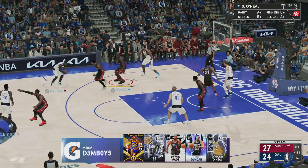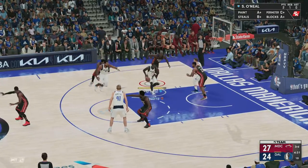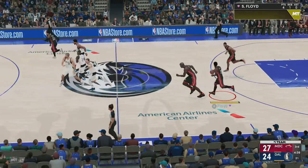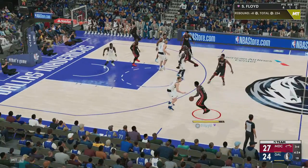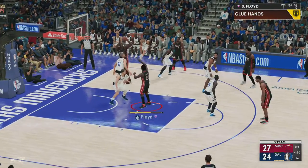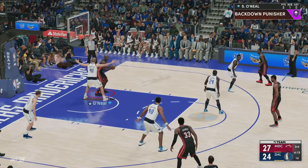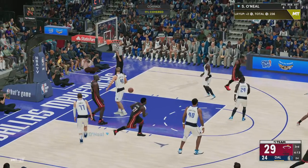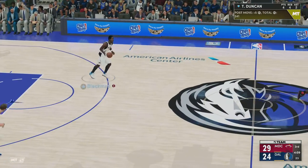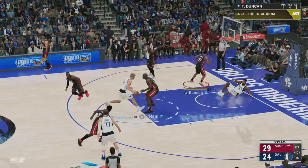Here's Aguirre. They set the pick. And rejected. Here's Floyd. Pass to O'Neal. Uses the glass on the layup. And Miami leads by 5. The defense couldn't collapse quickly enough. And blocked. That one goes careening off the glass.